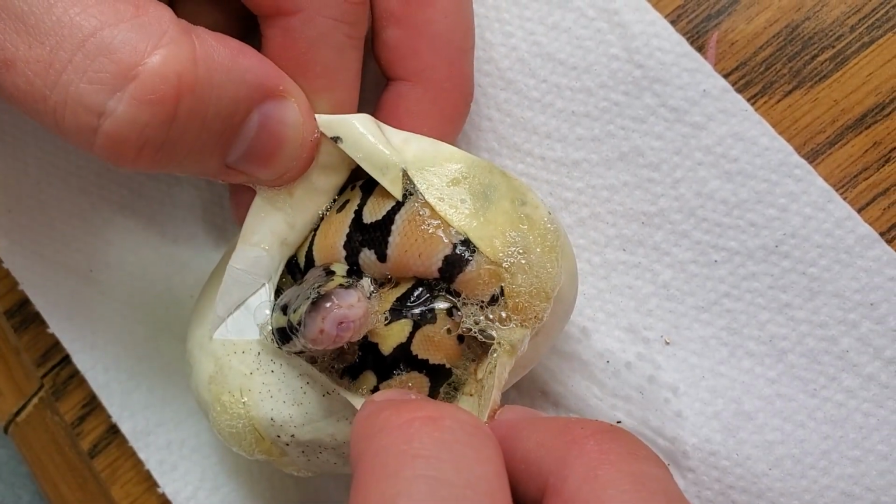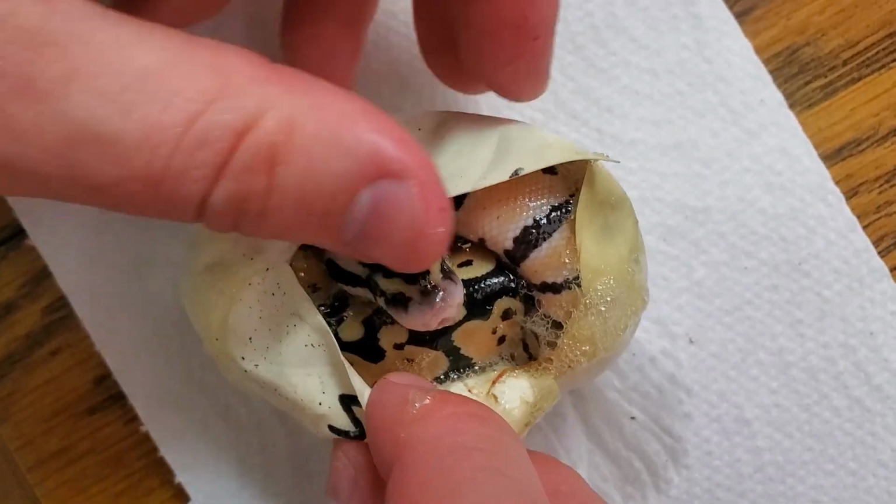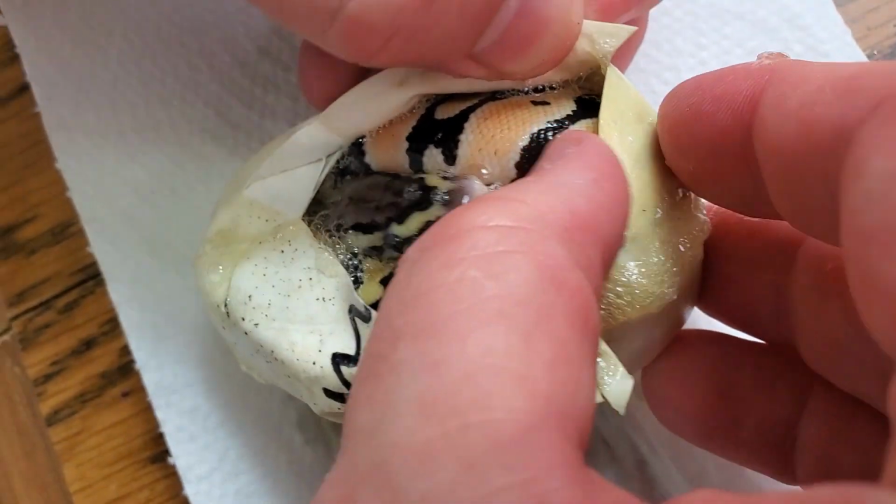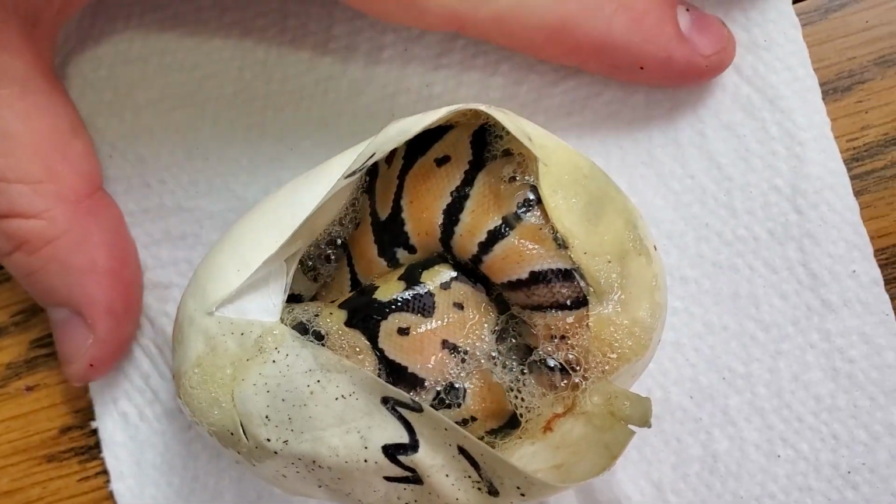But look at these patterns. There's a lot of variety on there. This is what I'm talking about with how she was really weird with her pattern. So a lot of banding, fairly clean. So definitely Fire Pastel.